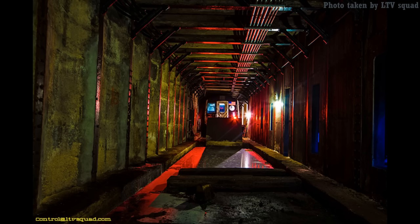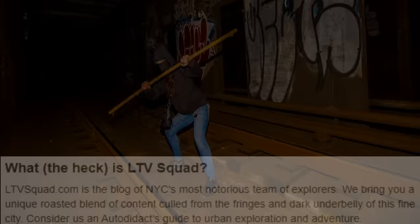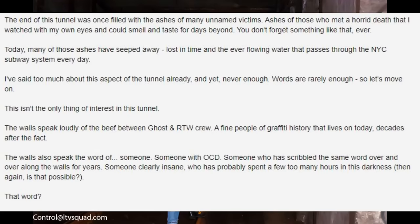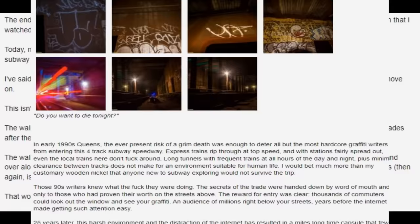The LTV Squad, a New York City group of explorers dedicated to government accountability, photography, and history, found the station eerie and devoid of life. But the only way to get there, according to one of their explorers, is jumping into the canal, and you can't tell if workers are looking as there are one-way windows that face the end of the platform.